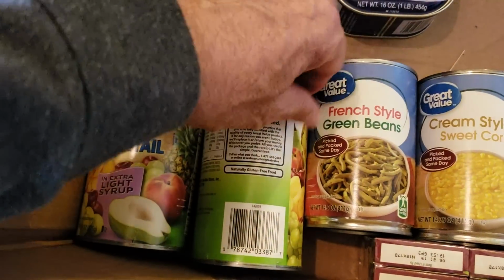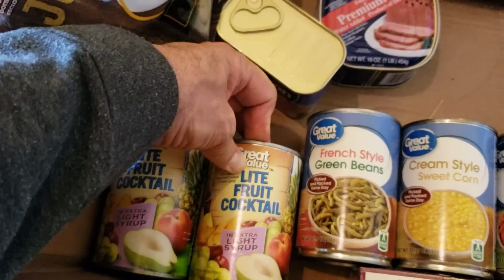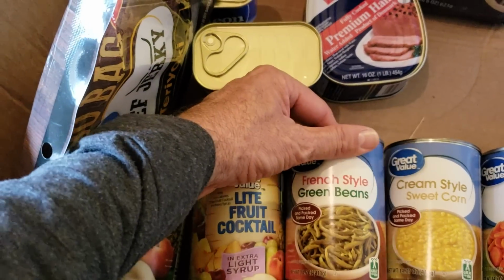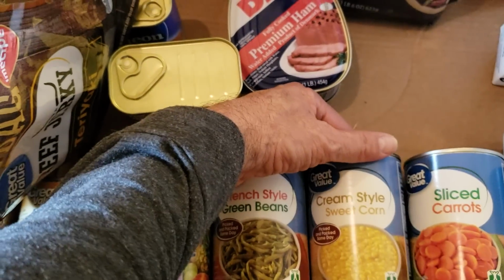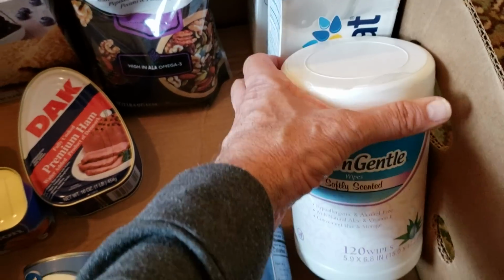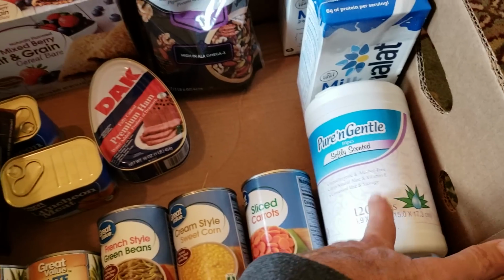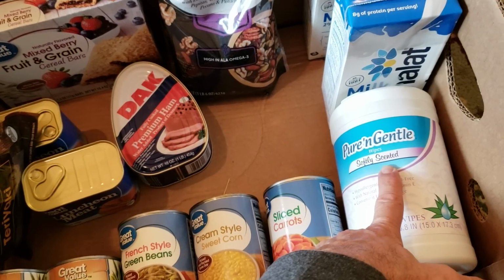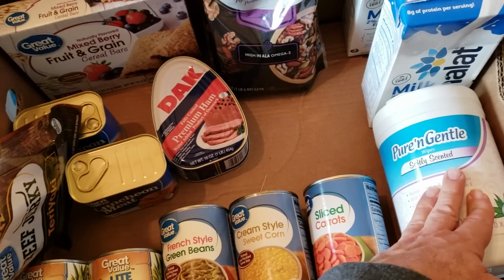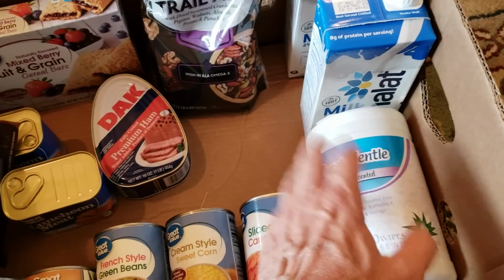You also get some really cool canned goods. Each one of these cans, folks, is about 3 servings, okay? So you get some fruit cocktail, you get some French-style cut green beans, you get some cream-style corn, and you get some carrots. Plus, you get a little bit of hygiene product here, okay? I use these for everything, from washing off when I'm out in the camp, out in the field, or anything like that. And toilet paper. This is great for that extra clean feeling, okay?